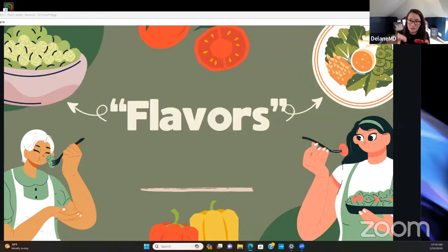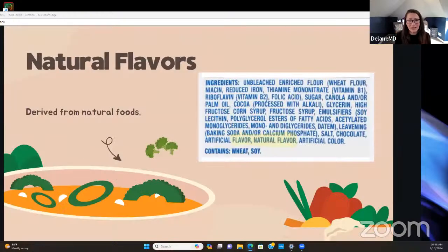So being aware of these natural and artificial flavors, again, these are like the last, you can see, like by weight, they're the lowest amount that you're going to have in your food. But do be aware, if they're in there, they're covering up something.